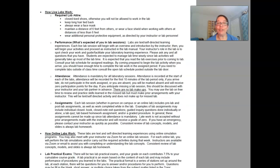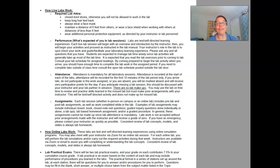So live labs. I imagine most of you have probably been in a live lab at some point, but just a couple of things to make sure you're aware of. You have to wear closed-toed shoes all the time, even when it's super sunny or like 90 degrees like it is today. If you do not wear closed-toed shoes, you cannot stay in the lab, which means that you'll lose out on the experience and you lose out on the credit as well.